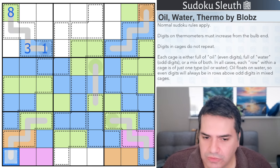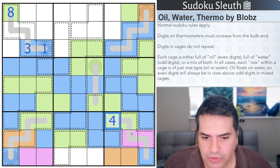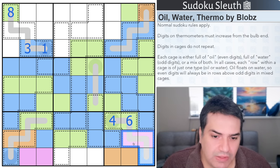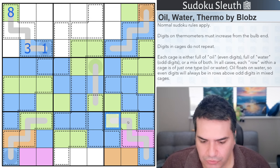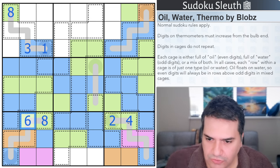And I suspect this will be true for a lot of these thermometers. For example, if that is not a 2, as in it's a 4, that's the next possible digit, that would be 6. And then these would have to be mixed 7, 8, and 9. 7, 8, 9 for this to work. That's not possible. So that's 2, that's 4, that makes it 6 and 8, so that's 8, that's 6.